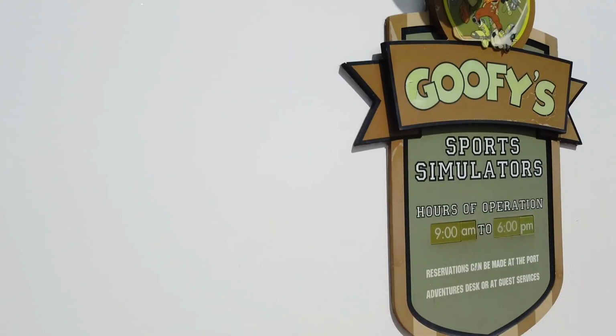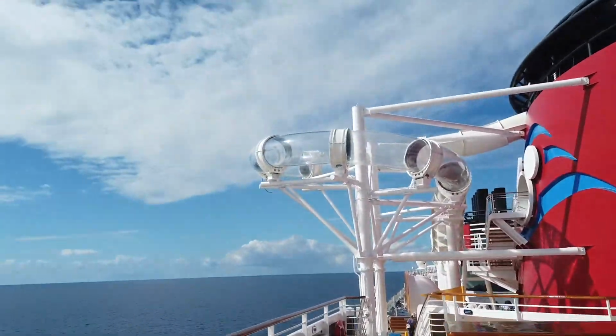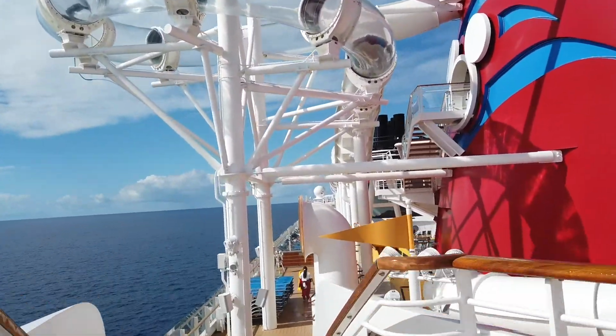Over here they do have Goofy's Sports Simulator, where inside they have screens where you can interact with, so it's like you're playing different sports. And we will continue and go down the stairs back to deck 12.